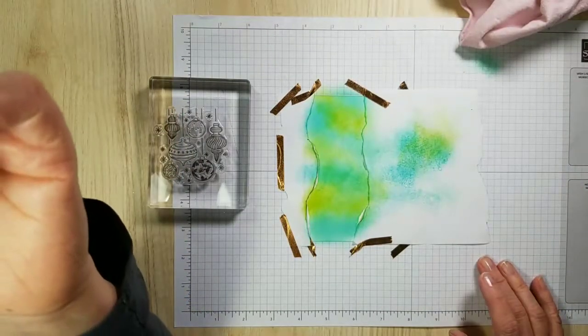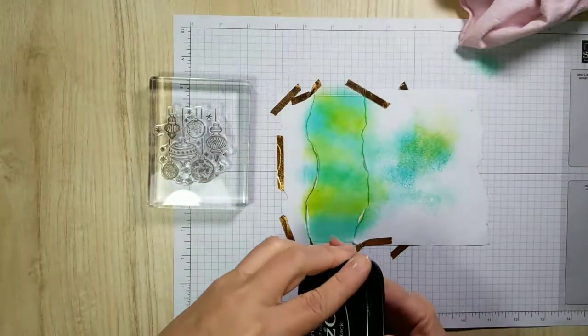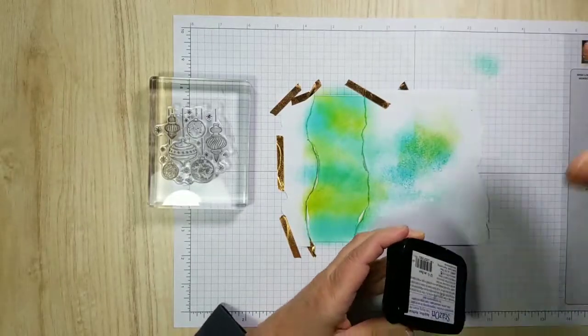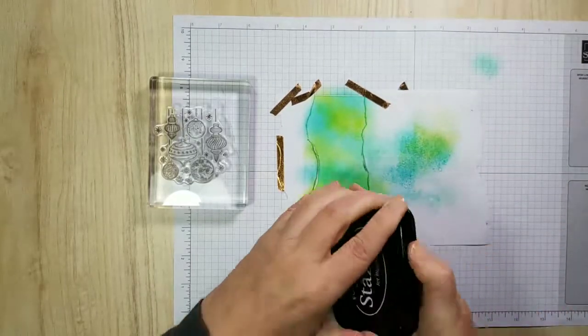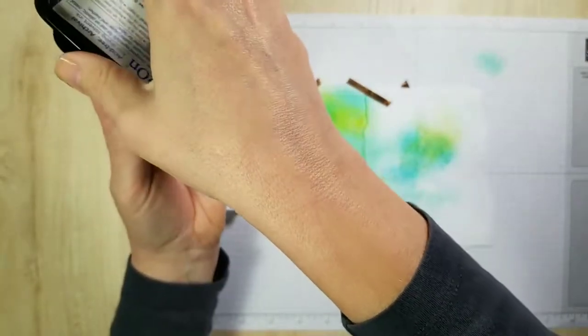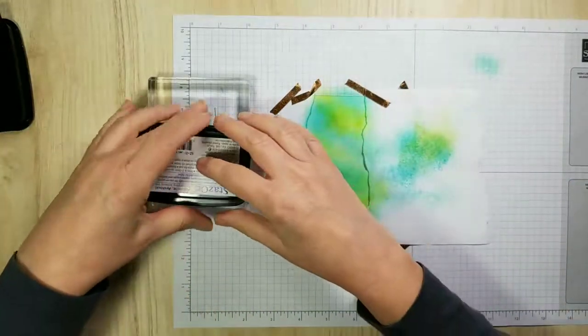Oh, decisions. Okay, well, I'll try the Stays On. I mean, you don't get a second chance. I don't have this in my Stamparatus, obviously. Yeah, we don't need the rag in the picture. Okay. And this, for some reason, if I'm going to get ink on myself, this is the one.